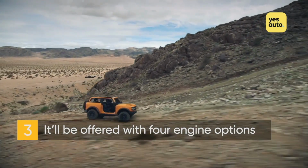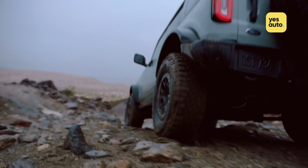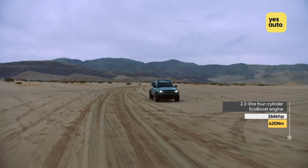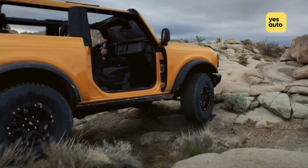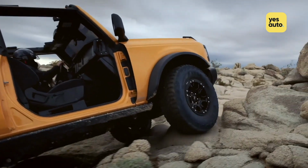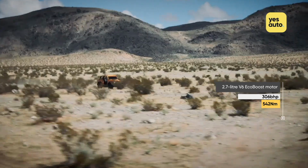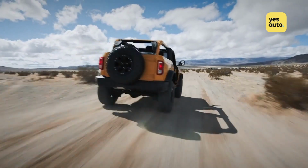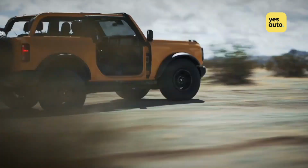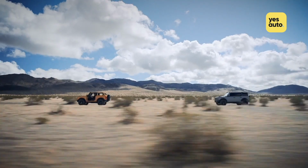As mentioned earlier, the Bronco will come with 4 engine options, 2 for the main Bronco and 2 for the Sport. The big Bronco range kicks off with a 2.3-litre 4-cylinder EcoBoost engine producing 266 brake horsepower and 400 Nm of torque. But if you fancy a bit more punch, you can go for the bigger 2.7-litre V6 EcoBoost motor, which ups the power output to 306 brake horsepower and 542 Nm of torque. Both motors come complete with a 4-wheel drive system and a 7-speed manual gearbox, although you can choose a 10-speed automatic as an optional extra.